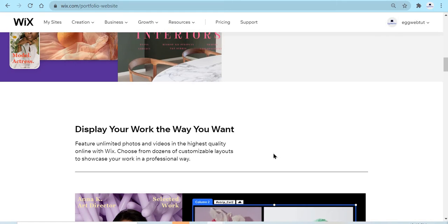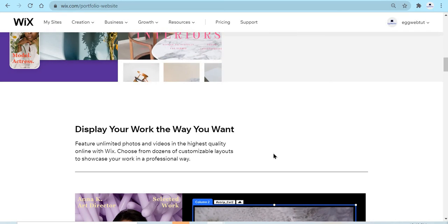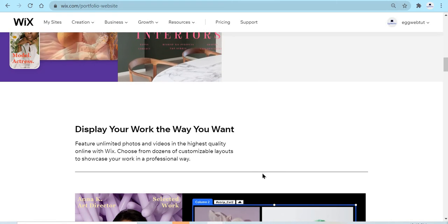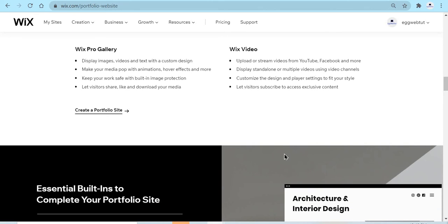Display your work the way you want. Feature unlimited photos and videos in the highest quality online with Wix. Choose from thousands of customizable layouts to showcase your work in a professional way. So we have there the Wix Pro Gallery. In the Wix Pro Gallery, you can display images, videos, text with a custom design, make your media pop with animations, hover effects, and more. Keep your work safe with built-in image protection. Let visitors share, like, and download your media.